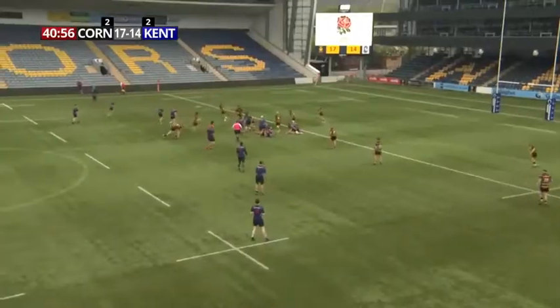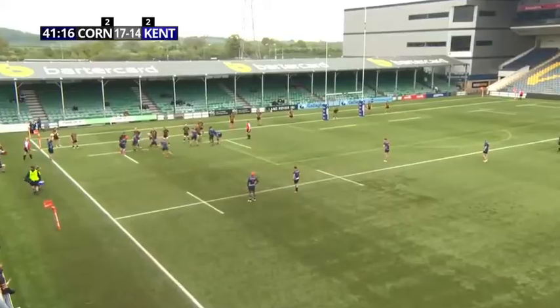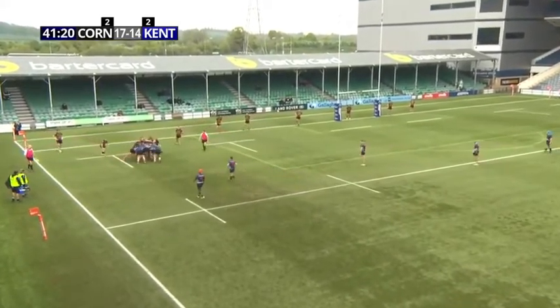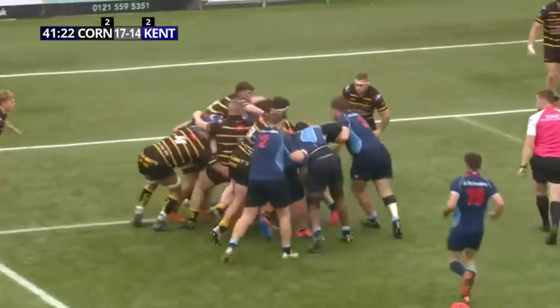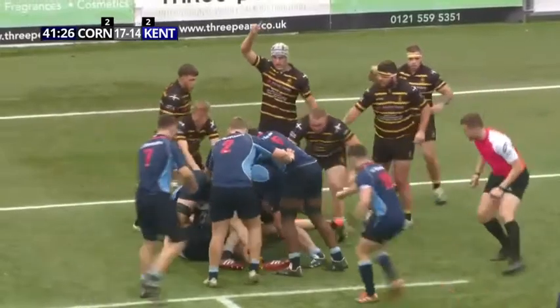Charge, great clear out as well. Now they've got some space. Gawodu down the left touchline. Straight to the top, well done. Oh, look at that. Resurgent defence from Cornwall. Kent still flying on.